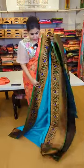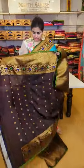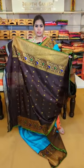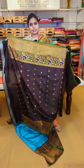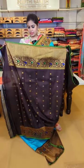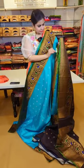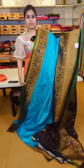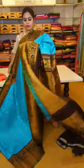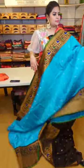So this is basically a coffee brown. It's a coffee brown, not black. I'm sorry, just making a correction. The color is coffee brown, contrast on the borders, and that's the same contrast blouse which comes with nice buta in all day gold and silver rudraksh motifs with stunning peacock borders with meenakari. And this beautiful piece, it is priced at 30,999. It's a combination of blue with coffee brown. 30,999 is the price of this beautiful saree.